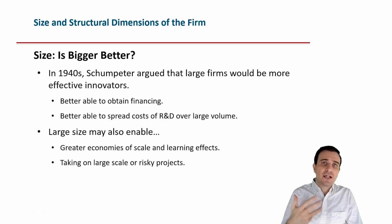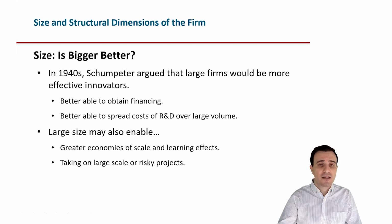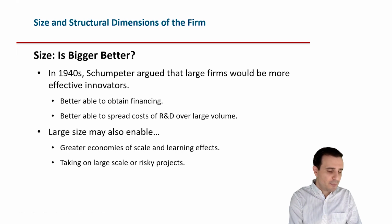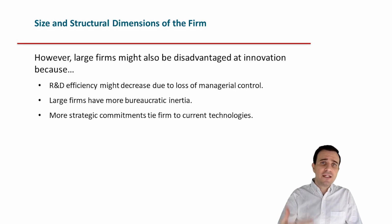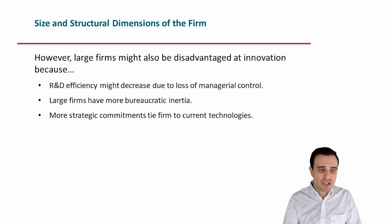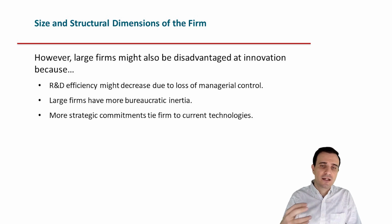Additionally, large companies can take on more challenging projects compared to smaller companies. They can face risk more than smaller companies, and the consequences will be lower than in smaller companies. So if these are some of the reasons to believe that innovation will be nurtured more in larger companies, we also need to see that there are disadvantages for bigger companies.